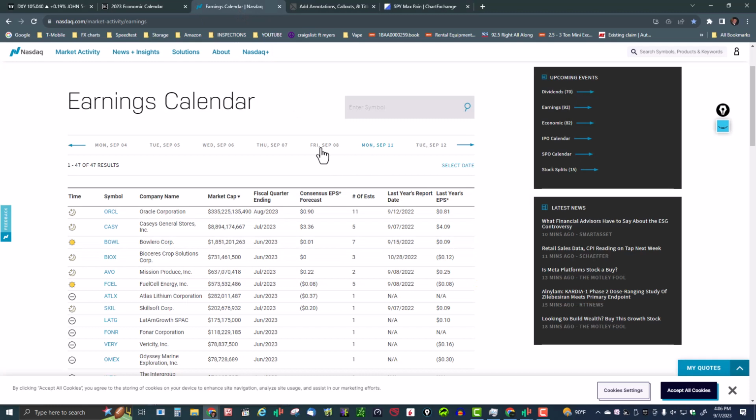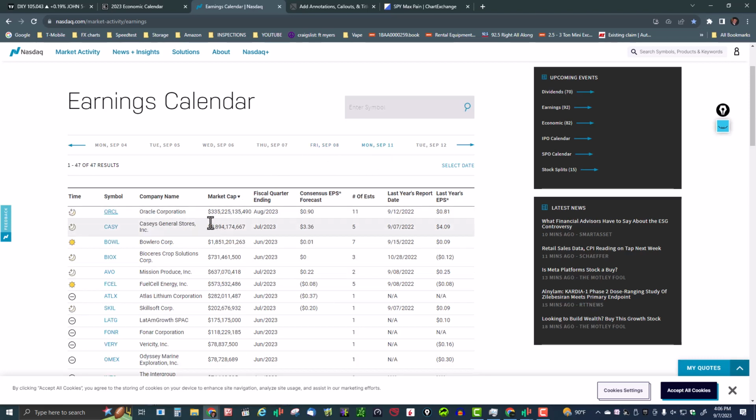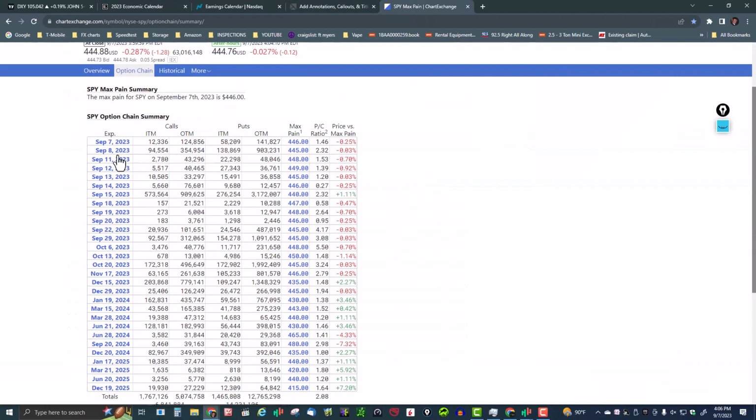Again, for tomorrow on Friday the 8th, we're going to have Kroger. Kroger's going to report in the morning. Not a big mover, but the big one's coming Monday. That's Oracle, and they're going to report on Monday evening. All right, let's take a look at max pain for the SPY for tomorrow. September 8th is 445.